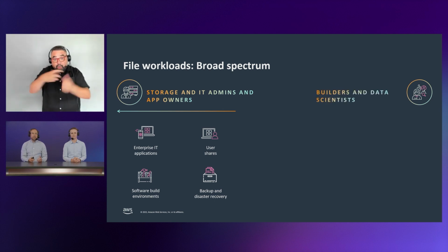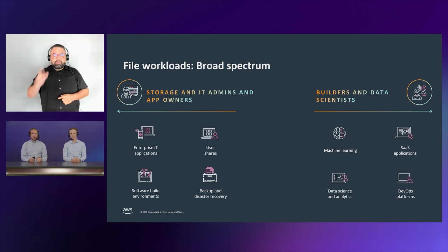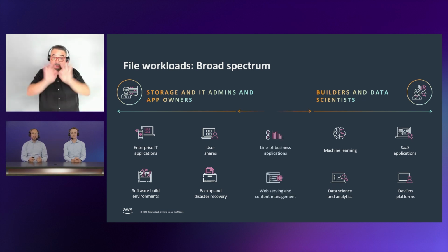We also see a lot of high performance workloads where time to results matter, and you need to be able to have high performance storage to be able to keep up with all the different types of compute and GPU instances that you could throw at a machine learning job or analytics job to be able to complete a job faster. And also SaaS applications, different types of data science and analytics workflows, DevOps platforms. And again, this is all where performance matters, as well as being able to provide shared storage. And across all these workloads is a rich set of features around data protection, file access, and all the things that customers use shared file storage for.